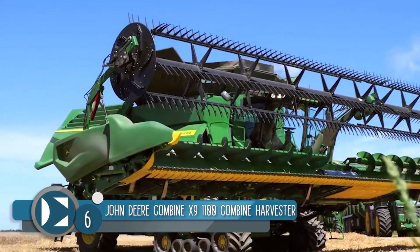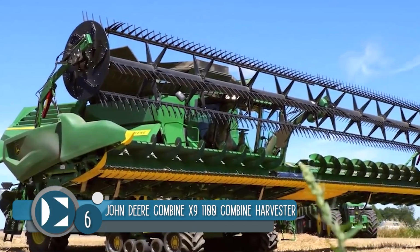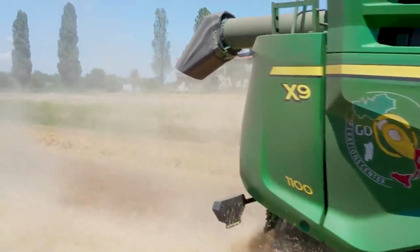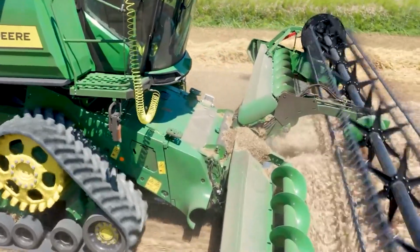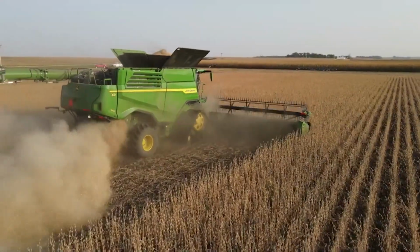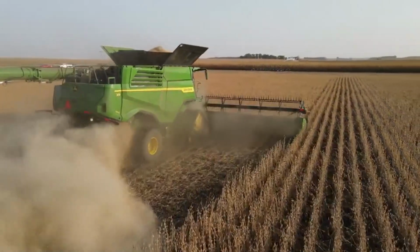Number 6. This John Deere combine tractor has the most satisfying process for harvesting grain. The rotors in the front shred the wheat or grain, and sensors allow the product to be released in the chute for easy unloading. The sensors also protect or keep foreign objects from entering the product.